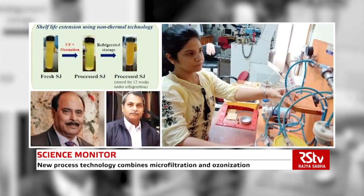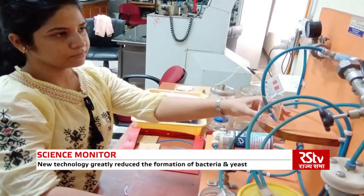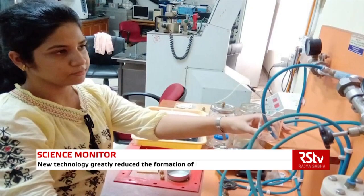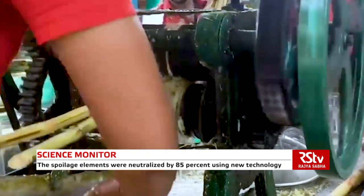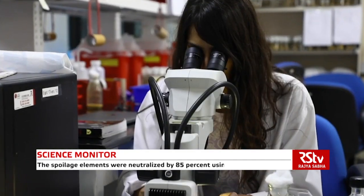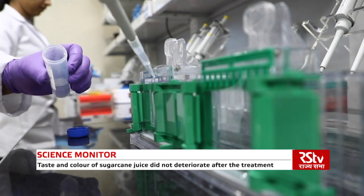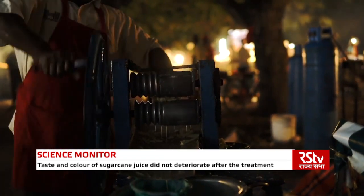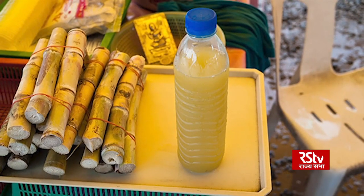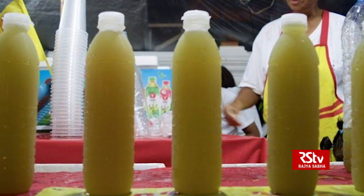Mishra and Professor Sirshedu Day of the Chemical Engineering Department. The technique involves two processes, microfiltration and ozonization. Fresh sugarcane juice is filtered and then it is ozonized and packed well. The study found that in this way, the formation of bacteria and yeast decreased many-fold, and the spoilage elements were neutralized by 85%. No deterioration in the taste and color of sugarcane juice was noted during storage after this treatment.